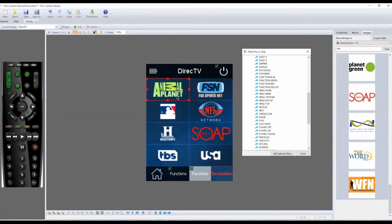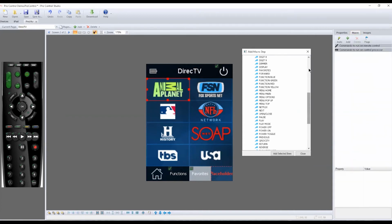Okay, and again, programming these is easy. Click on the button, click on macros, then open up the directory for the commands, the DirecTV. So how about 342 for this channel, or 242 for this channel? This channel, 478, and so on. It's very easy to program these channel icons. You can do them in about two minutes. So once you're done with that, your client will have his favorite channels available at a glance.